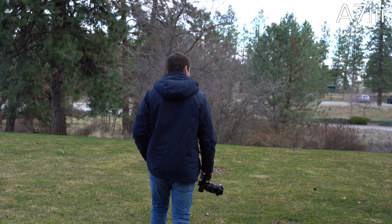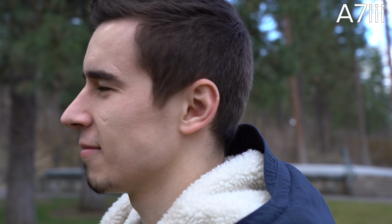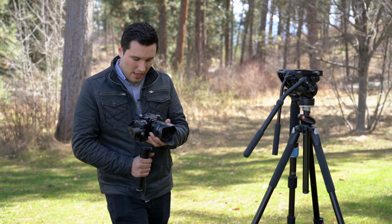I'm tracking Vadim, he's walking forward, I'm walking towards him, keeping up on his face right here. I can spin around, and this is so nice to have an autofocusing system like this when you're on a gimbal.